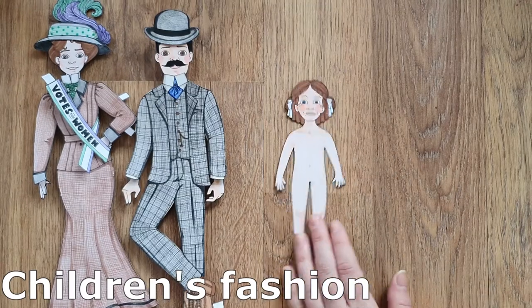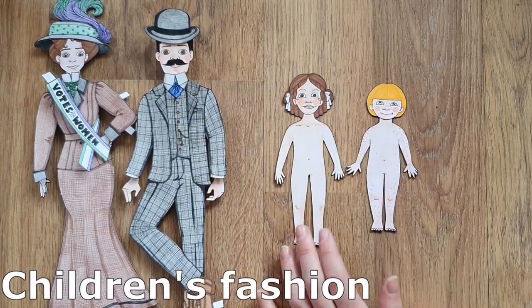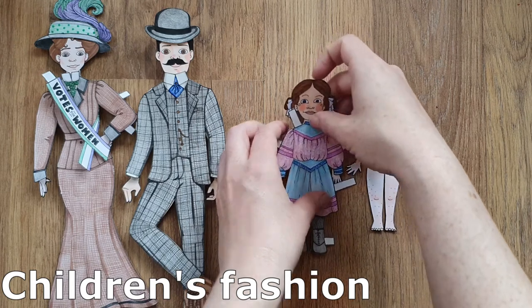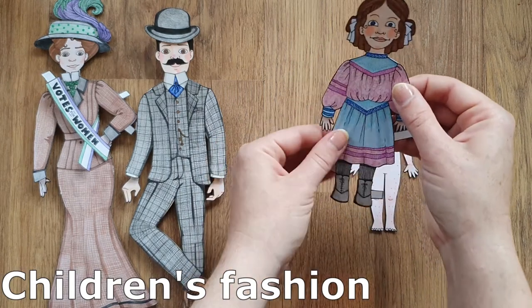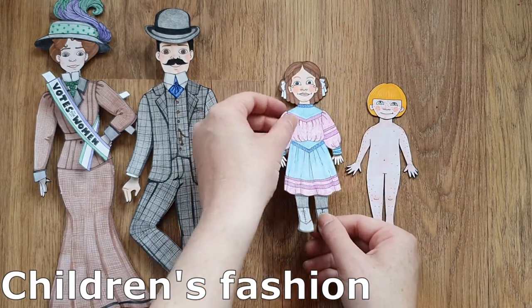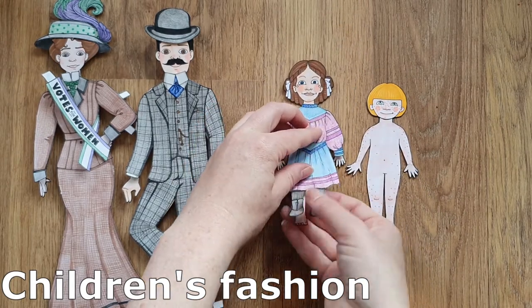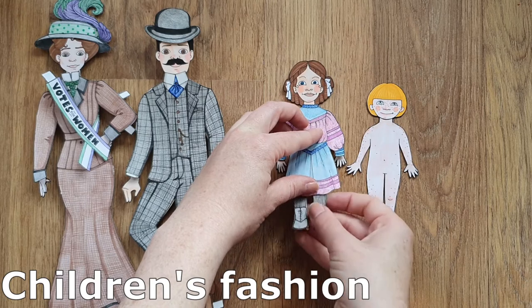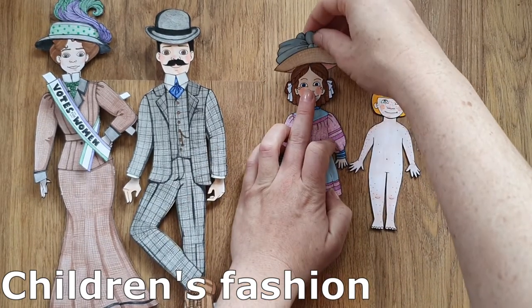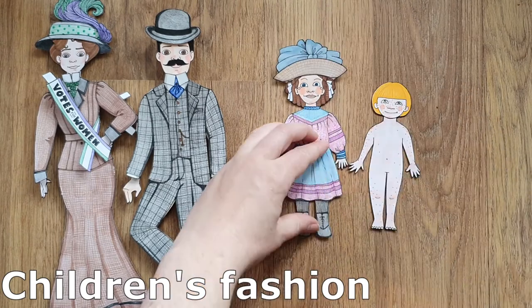Children's fashion did not change as much during this whole time period either, but for older children, more or less, they'd just dress like mini adults, hopefully without the corset. Some older children did wear corsets as well, which many fashion reformers campaigned against. And a nice hat, straw hats became quite popular in the Edwardian era.